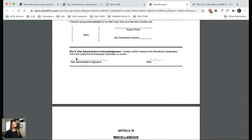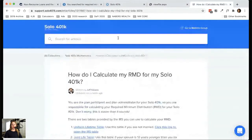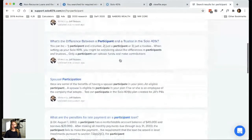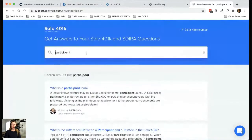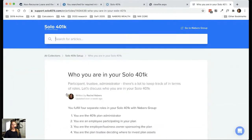That's you. Now, I want to bring your attention to an article in our knowledge base that I think is really helpful. If I do a search for participant, this is a really good one. What's the difference between a participant and a trustee in the solo 401k? But the one I'm looking for is called, who are you in your solo 401k? Let me see. Who you are in your solo 401k.